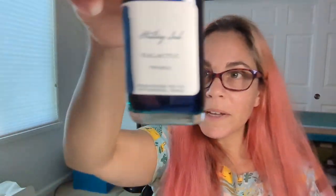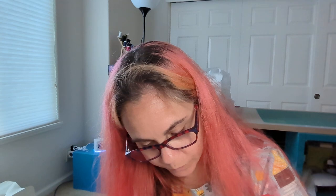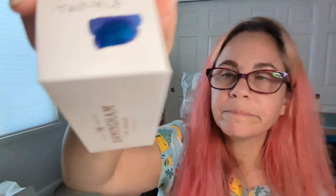So, oh, did I say what this is? It's Galactic Twinkle. And, oh, yeah. I think it's a sheening ink. Yeah. So your standard red sheen blue, with maybe a teal shimmer.